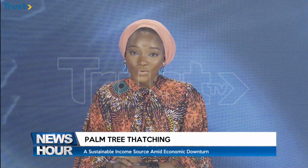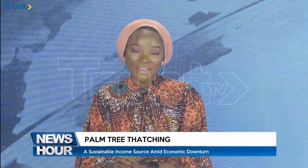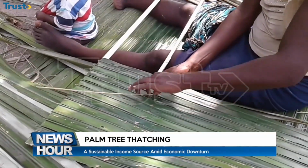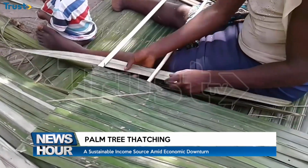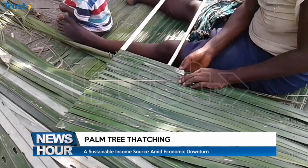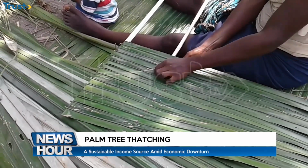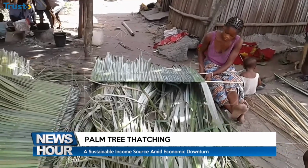Victoria Tokolo sheds light on this enduring tradition, conversing with locals who depend on palm thatching to make ends meet for themselves and their families. Thatching, an effective roofing method utilizing palm branches, has endured through generations. Its simple yet effective technique involves laying vegetation to redirect water away from the roof's interior.